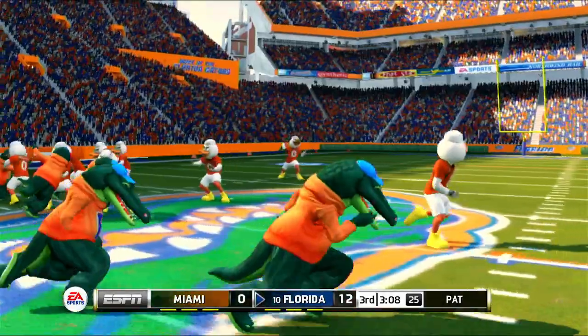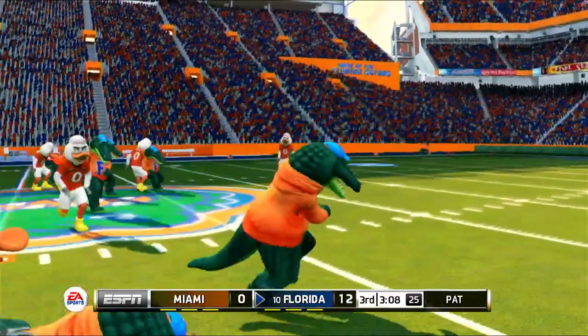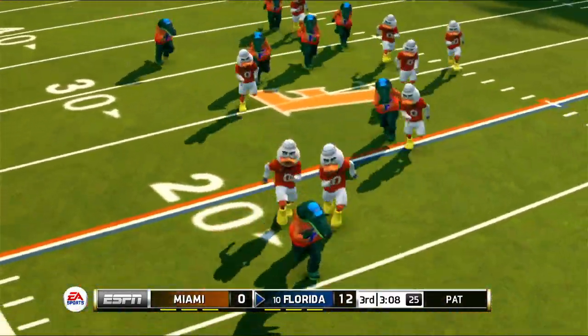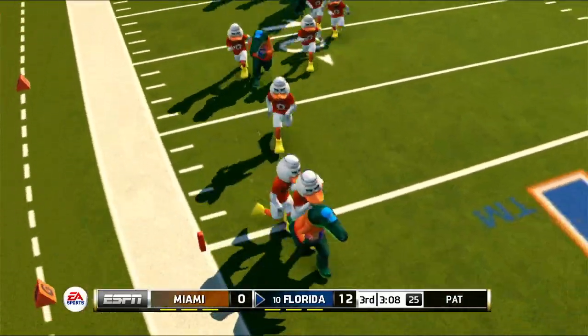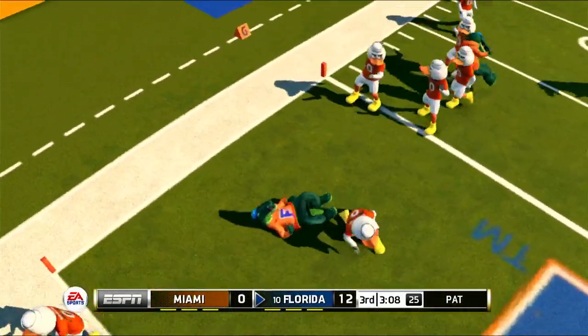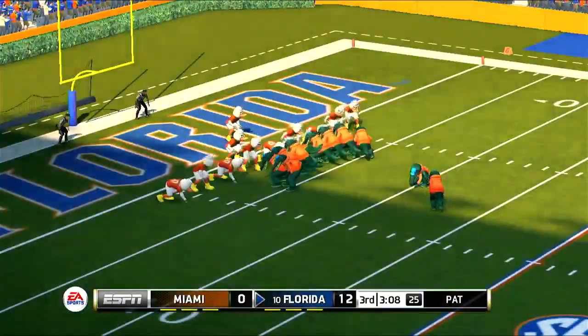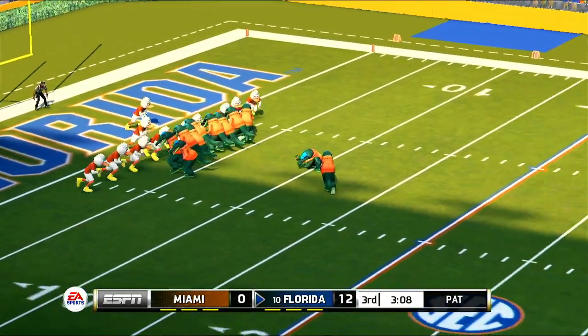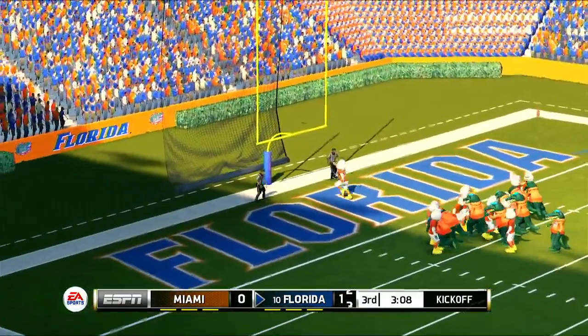Man, that was a super play by the defender. Excellent interception and an even better return for the score. He makes the PAT.